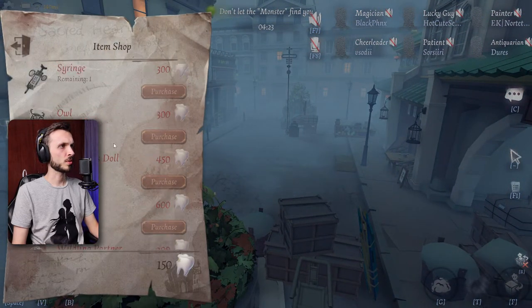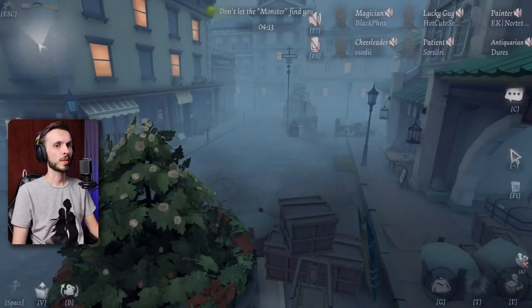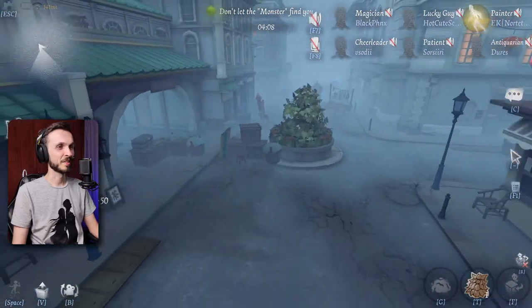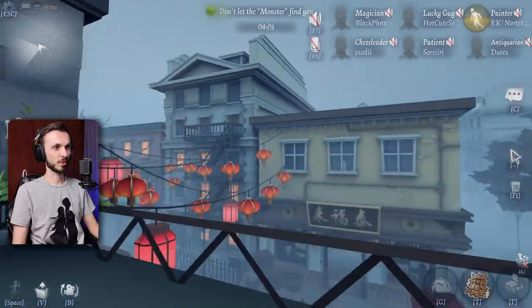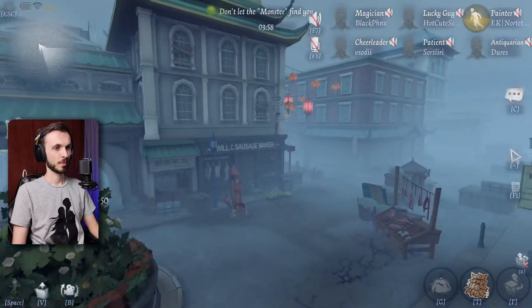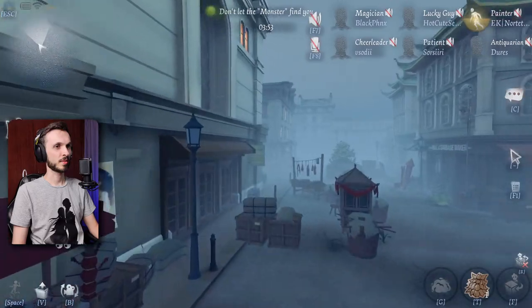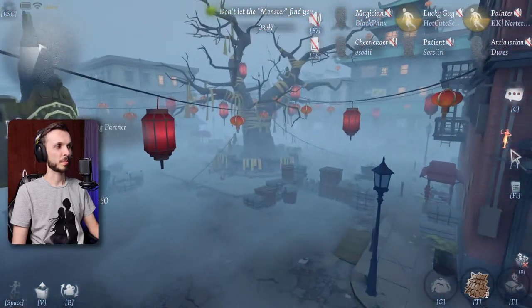How much was it? 200? Scout skin, I guess, protects you. Yes, for 3 seconds, monster's attack will pass through, and getting hit by mobile will not undo your transform. Oh, that's really good. Oh, we're getting that first. I forgot even where I am. Okay. Let's go and explore. Like, I can just press this regardless. Okay, we can buy the wildling partner.